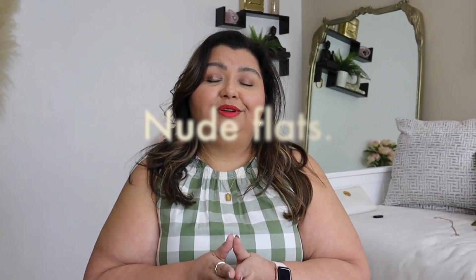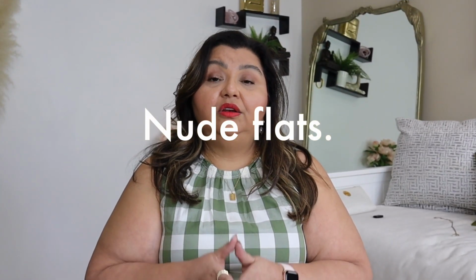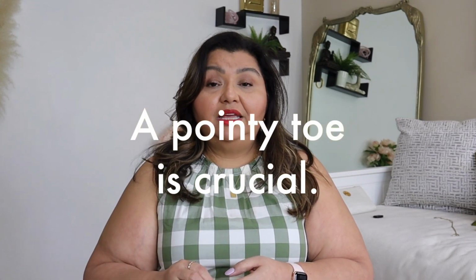You want to start out with a nude pair of flats. A nude pair of flats are going to accomplish the same thing that a nude pair of heels does, except that you are going to be a little bit lower to the ground. So it becomes even more critical that your nude flats be pointy-toed. Anything with a rounded toe is going to immediately shorten the foot and shorten the leg as a result. So you want to be sure that you have a pointy-toed flat.